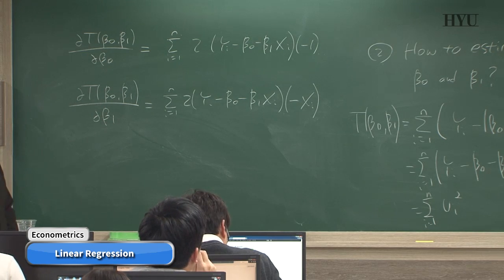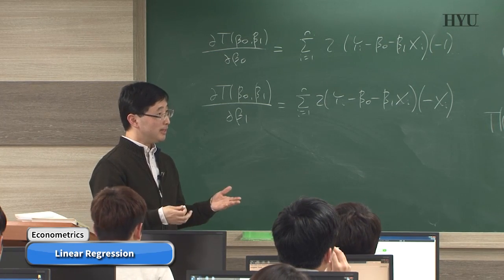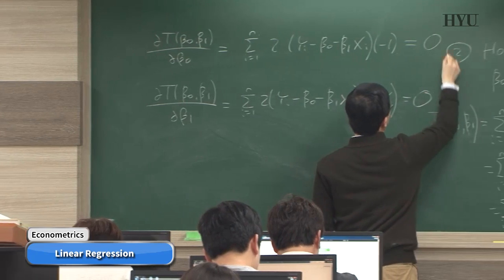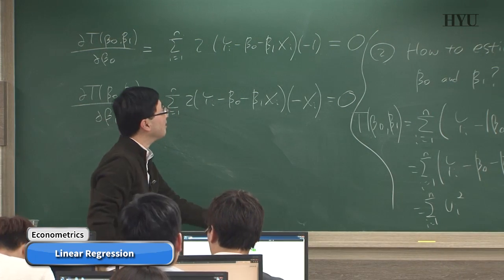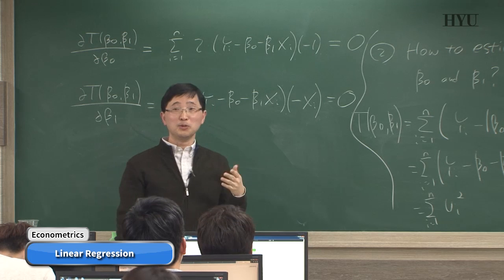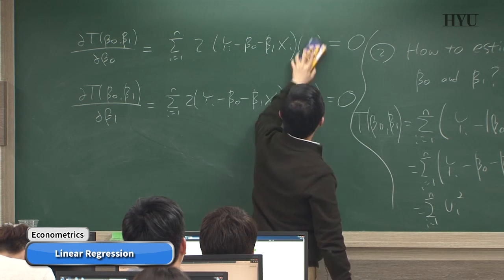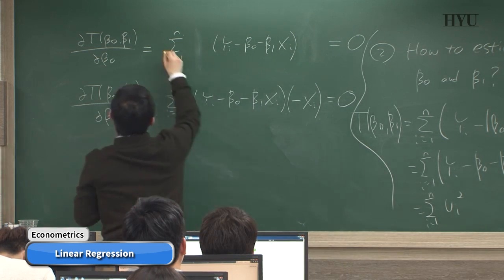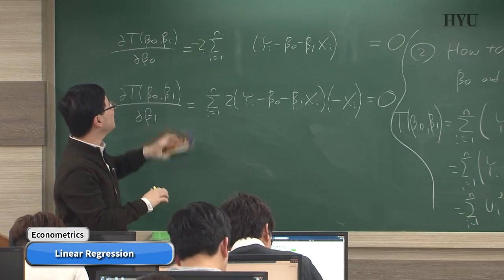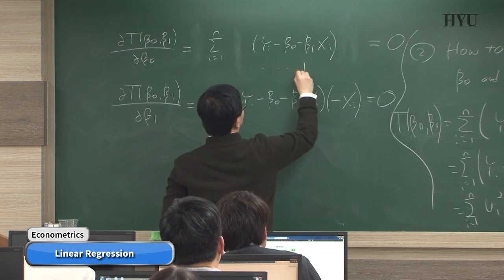So we have two partial derivatives. To find a solution, to find the minimum, the first-order condition says make them equal to 0, right? Force them equal to 0 and make two equations. Now let's simplify. So we have 2 times minus 1, so minus 2. It's a constant. Can you pull it out of the summation sign? So we have minus 2 over here. Now you can just divide everything by minus 2. So it disappears, right? Is it okay? That's our equation number 1.